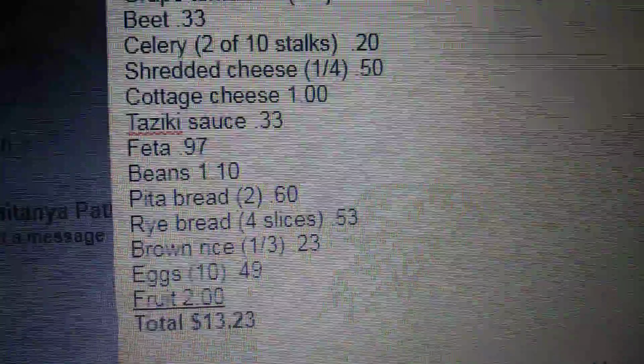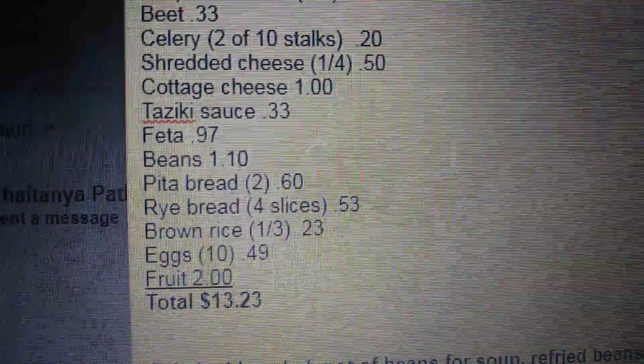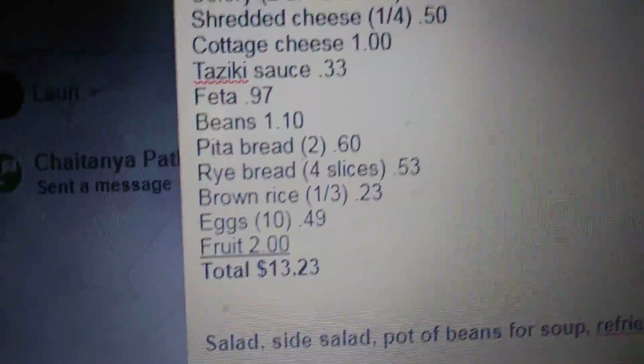Rye bread, 4 slices, 53 cents. Brown rice, 1/3, 23 cents. Eggs, I'll probably use like 10 in a week or less, but I'm just overcompensating. So 49 cents. Fruit, $2.